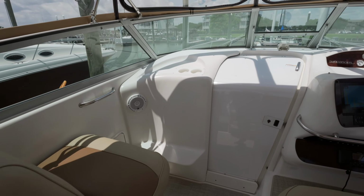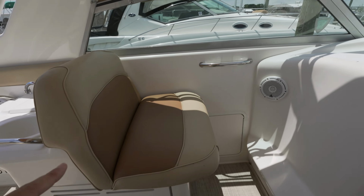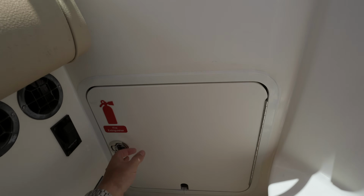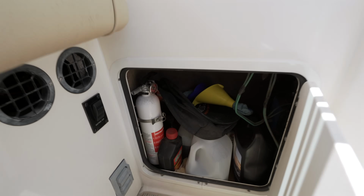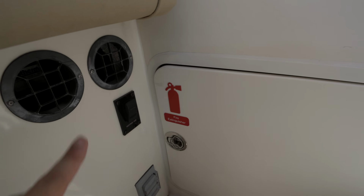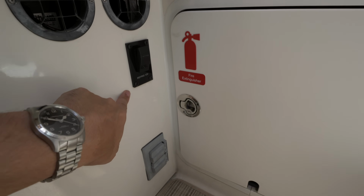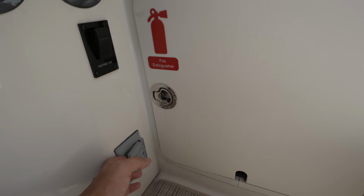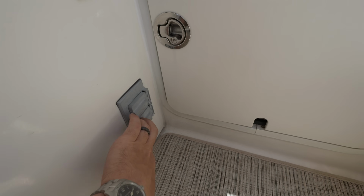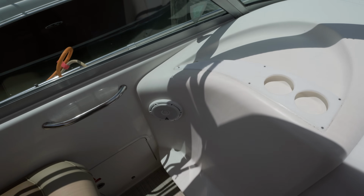Moving forward into the helm, taking a look at the port side of the boat. We have a single chair here, brand new upholstery again. And then down here is a little bit of extra storage here, fire extinguisher. And then just below that is vents for your mini fridge, so this one should last, and then a switch for your 12-volt refrigerator, cockpit fridge, so you can energize it, de-energize it, and then just your standard wall plugs there. Another JL audio speaker.